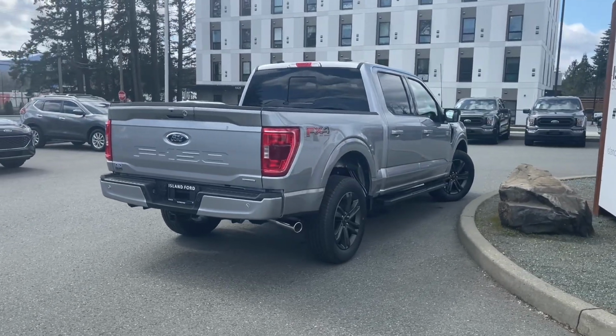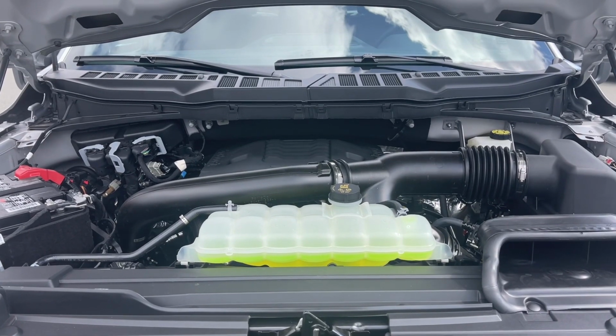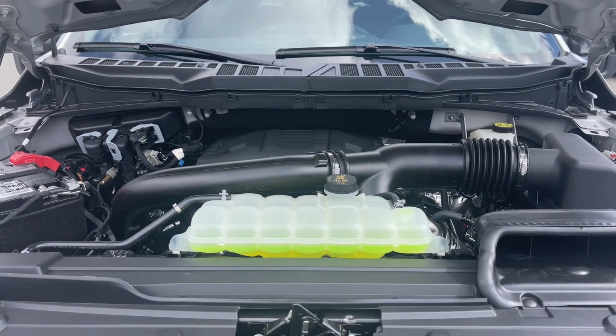Stay tuned. We're going to have a look under the hood and inside and out. This is a 3.5-liter V6 EcoBoost engine paired with a 10-speed automatic transmission, and it's a 4x4. Let's have a look inside.